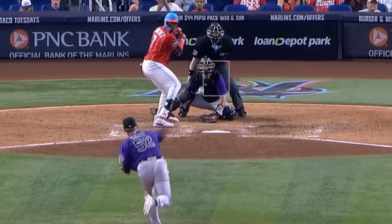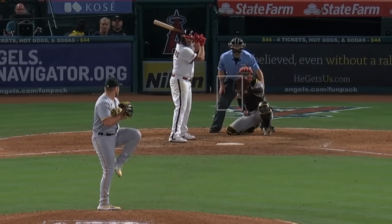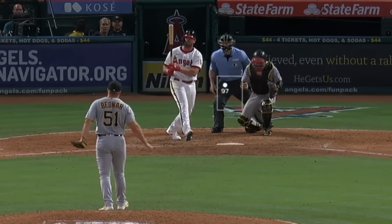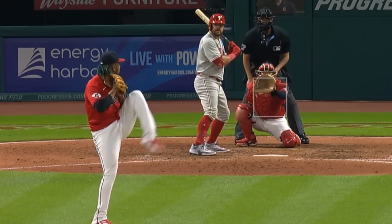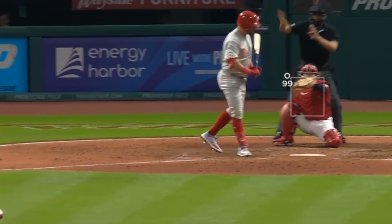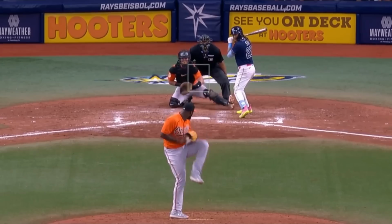Now on to my filthiest relievers. Daniel Bard had these elevated sliders. David Bednar had this overpowering fastball. Yoel Payamps had this filthy slider. Emmanuel Clase had this 99-mile-an-hour cutter. Felix Bautista had this 101-mile-an-hour gas.